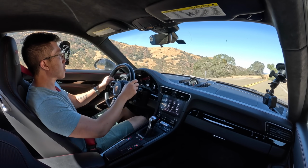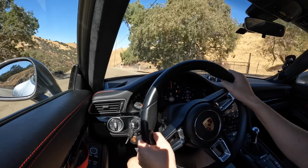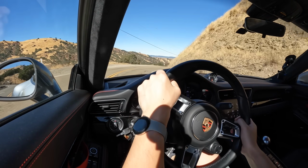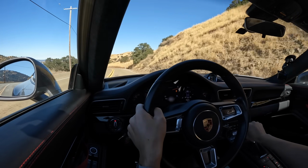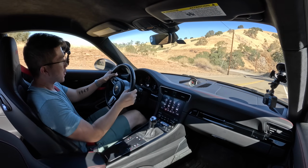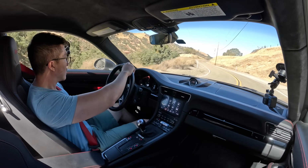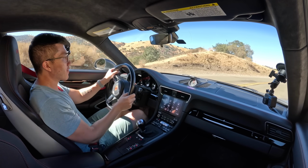There is a little bit of turbo lag below 3,000 RPM. It's not nearly as linear as that 4-liter engine. But as far as turbocharged engines go, this is one of the more responsive ones. Look at that turn-in. These are low-speed corners, but this car feels very natural to drive.